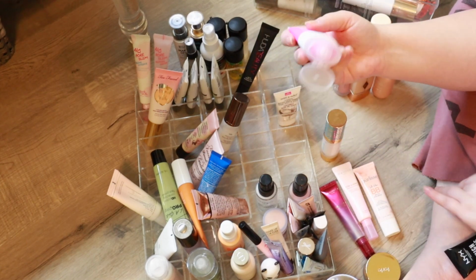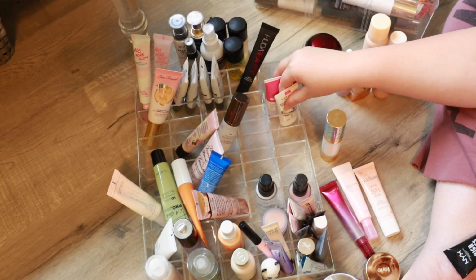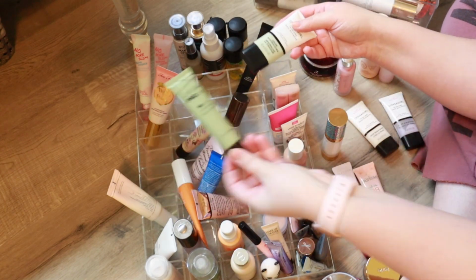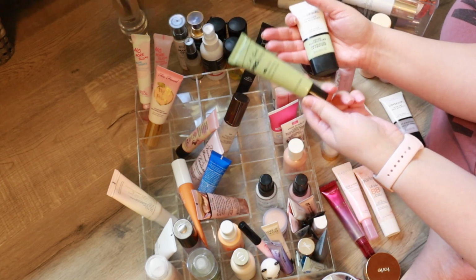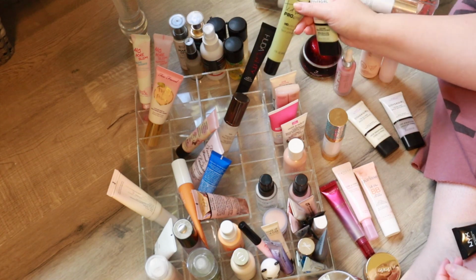I don't remember using this. Maybe I put this in here to use and then never did. I need to try that out. The CoverGirl ones, I think these are the only two color correcting ones. I want to say I like the CoverGirl one better, so I'll probably just compare these two and then get rid of the one I don't like as much.